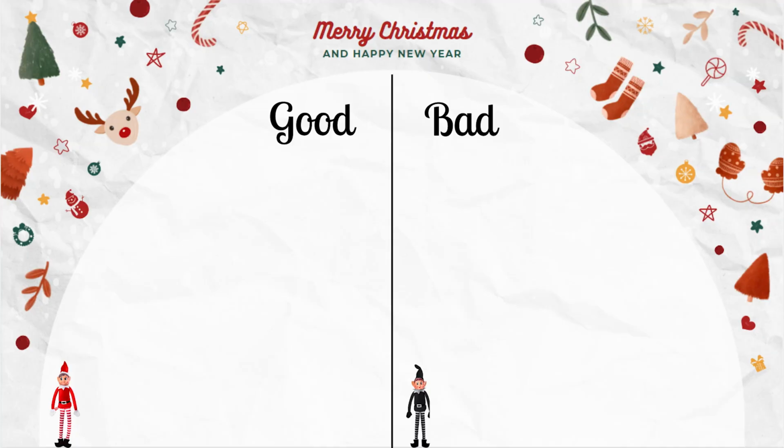Rudolph the red-nosed reindeer had a very shiny nose, and if you ever saw it, you would even say it glows.